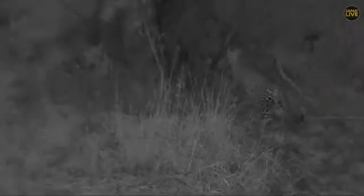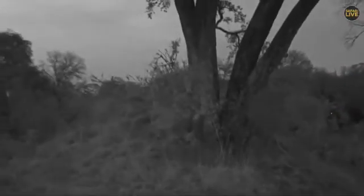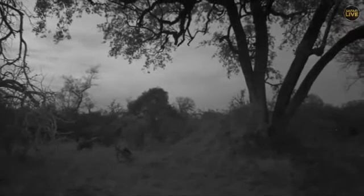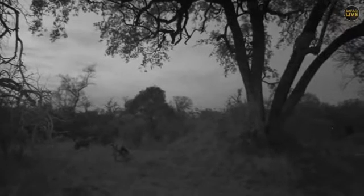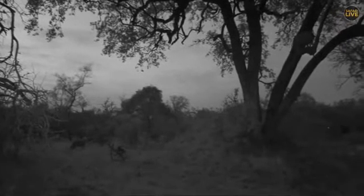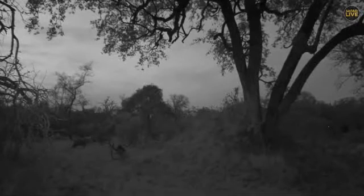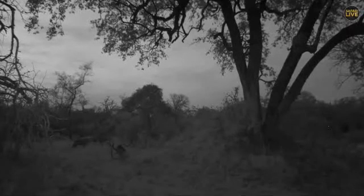Now he's going back up the tree. I think the hyena's coming back again. So you see how Tingana knows straight away. Look at this. The hyena's trying to chase Hosana off his leg now. Tingana's back up into his tree. It's just, I don't even know where to look at the moment. There's just too much going on. This is ridiculous. Now, this for me is just insane.